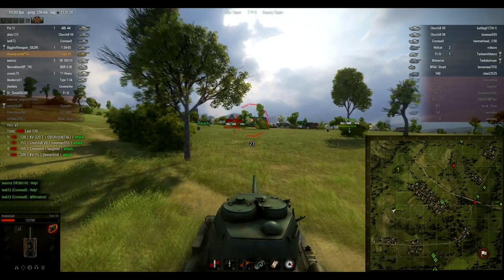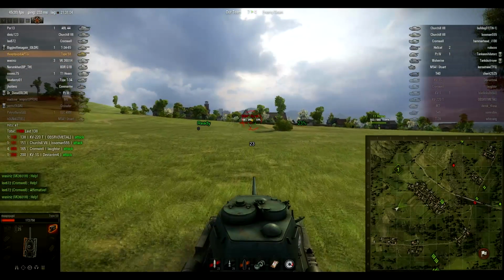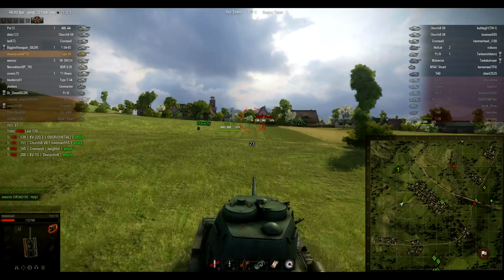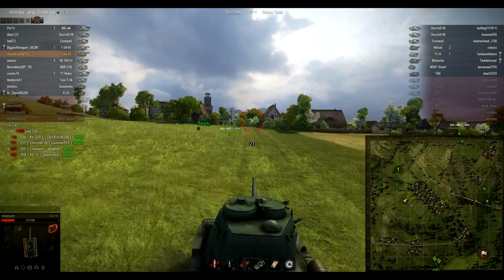But yes, anyway, new job, new house, and we're finally making some progress here. So at this stage, it's looking like a pretty good team. I'm dealing a moderate amount of damage, but the real shining moment is coming up here with the tank.